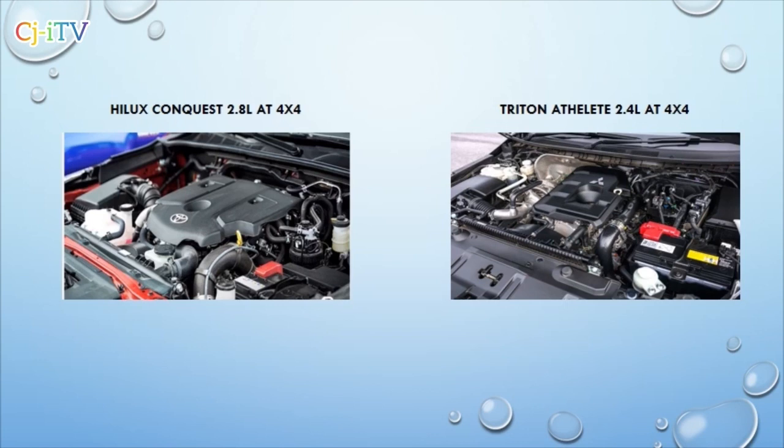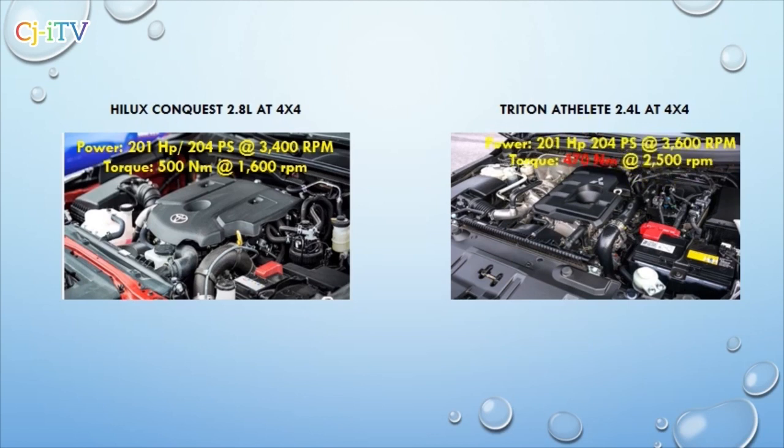So here we will be able to know the comparison of each power ng engine ng bagong Triton Athlete. So Hilux Conquest, mayroon siyang power na 201 horsepower or 204 PS at 3,400 RPM. Yung torque naman is 500 Newton meters at 1,600 RPM. So tingnan natin yung Triton Athlete. Sa power, so 201 horsepower or 204 PS at 3,600 RPM. But the torque is a little bit lower than the Hilux Conquest. So the torque is only 470 Newton meters at 2,500 RPM.